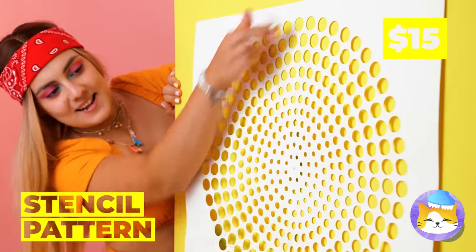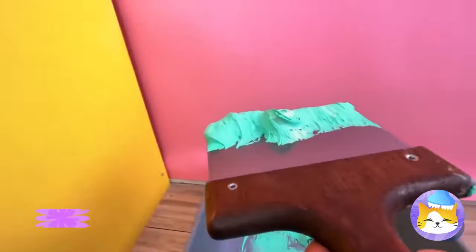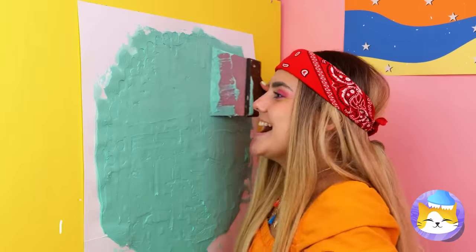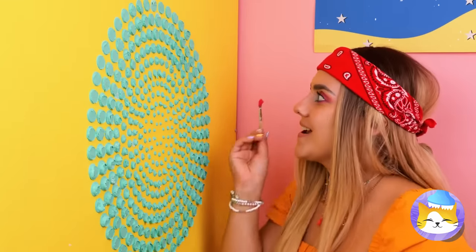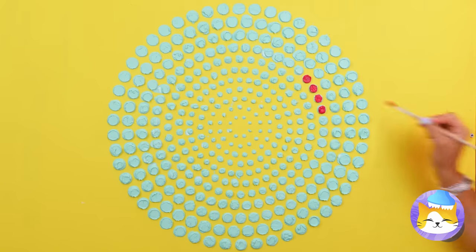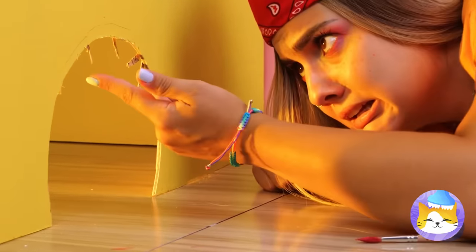A stencil pattern. Let's spread on some paint. Who says we need a brush? Besides, this is much faster. Peel off. On second thought, a brush can take care of the little details. Look, a cat face. As if you didn't guess who this was for.